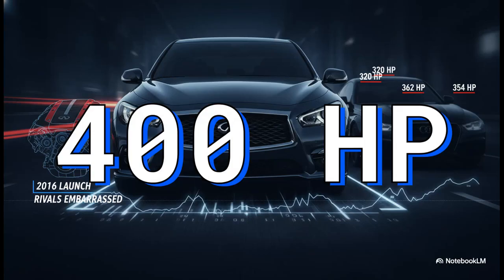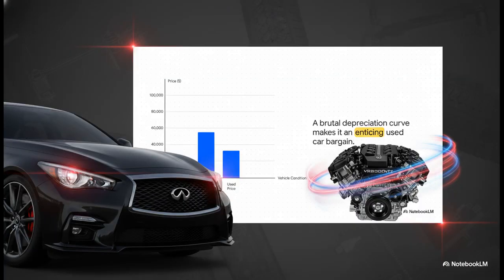And let's be super clear about what 400 horsepower meant back when this thing launched in 2016. It was a beast. The BMW 340i was making 320 horsepower. The Mercedes C450 was at 362, Audi's S4 only 354. The Q50 Red Sport straight up embarrassed its German competition on the spec sheet, and it was cheaper than every single one of them. So why didn't they sell a billion of them? This right here, this is why we're talking about it today.